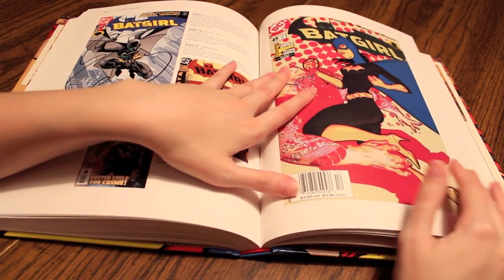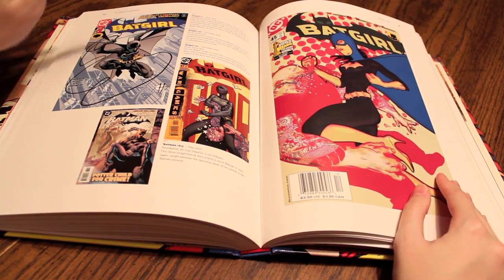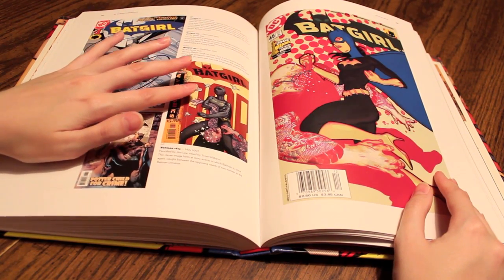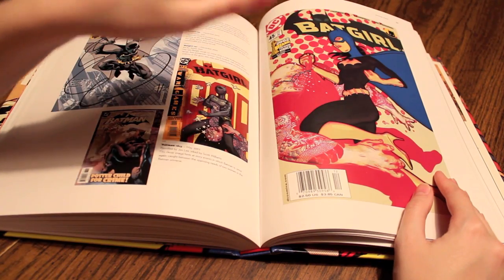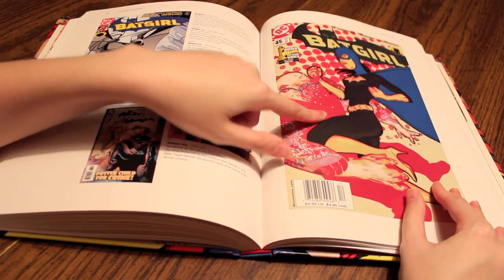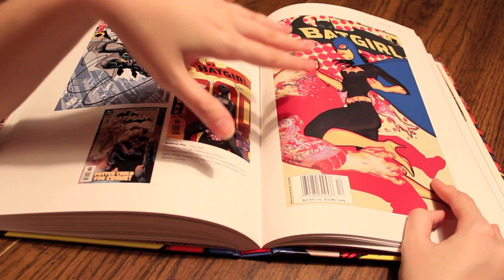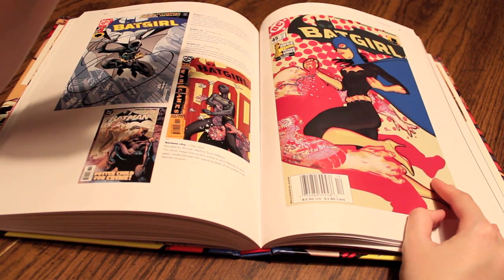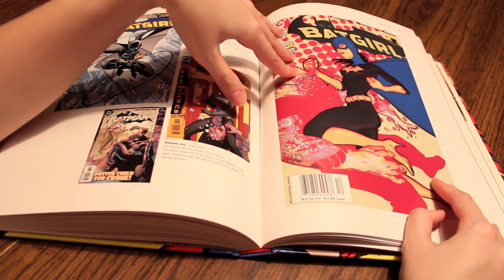And then we have a whole section of Batgirl. Now, these two Batgirl covers are featuring Cassandra Cain, and a lot of people would think that this is not Cassandra Cain, but it is in fact Cassandra Cain, because in this issue, Batgirl 45, basically Cassandra, under the mentorship of Barbara Gordon, wore Barbara's original blue and black and yellow costume.